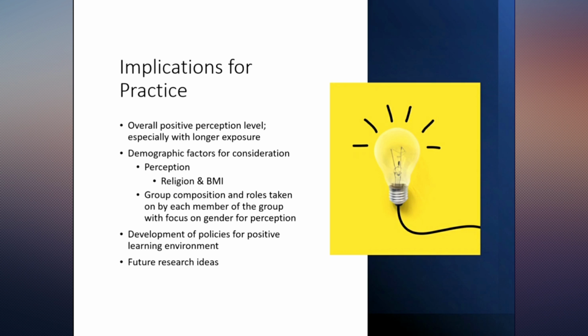And other demographic areas could also be considered or examined, such as consent or specific body regions of concern in the comfort and perception levels of students, which would also help to further the knowledge and understanding of this pedagogical practice.